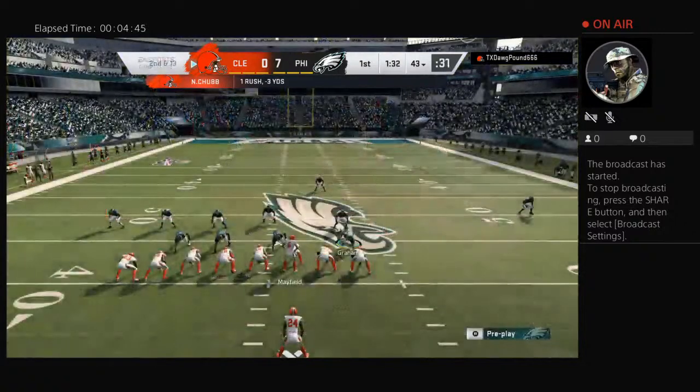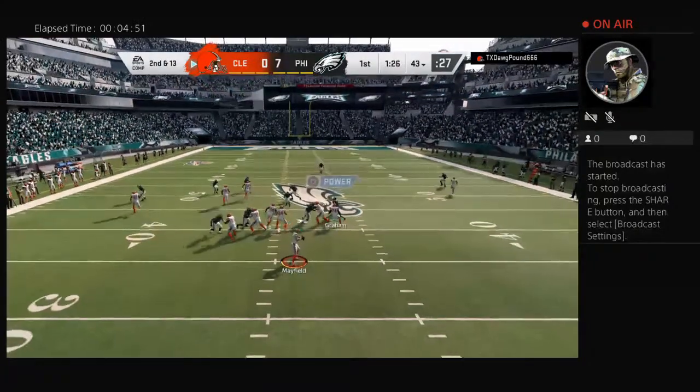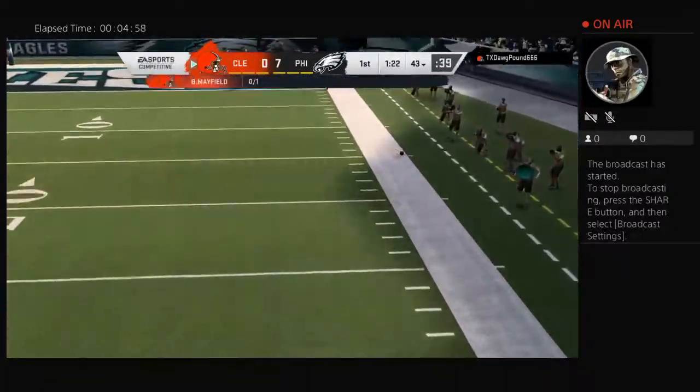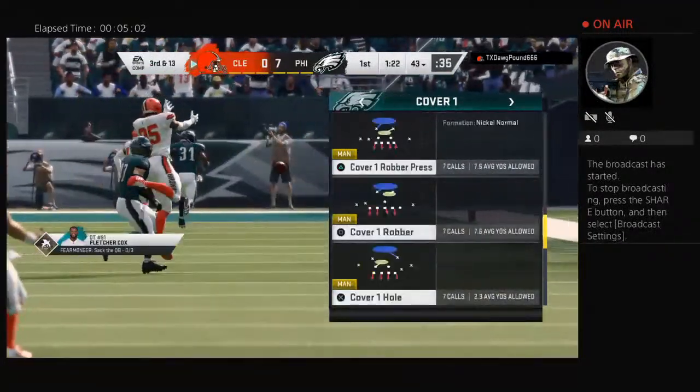Chubb on first down, not going to go anywhere as he'll lose 3 on that one. A loss of a full 3 yards, and now it's 2nd down. Now on 2nd and 13, Mayfield. And that's going to be incomplete. Good effort there trying to take a shot, but it's 3rd down.